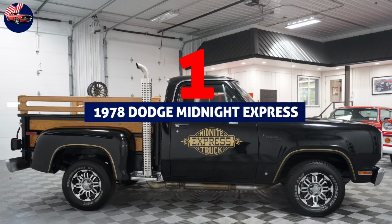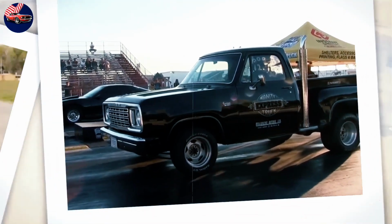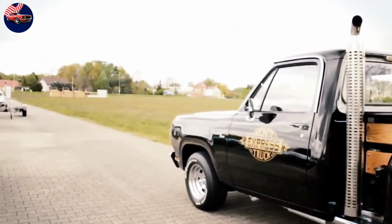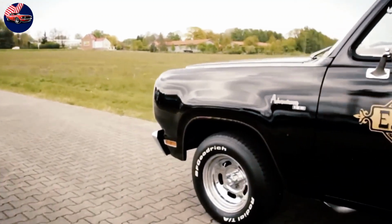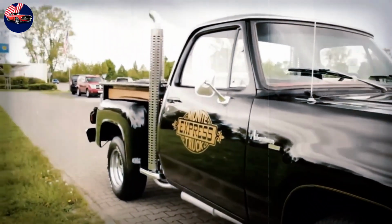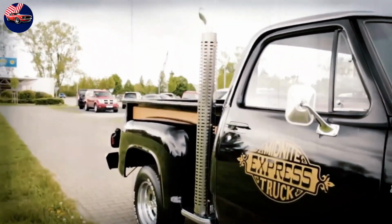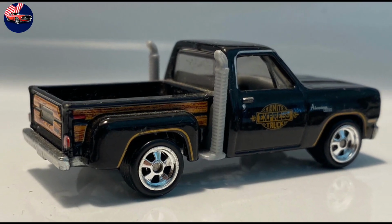And at number 1, we have the 1978 Dodge Midnight Express. This classic is a rare and iconic entry in Dodge's lineup, embodying the era's fascination with specialty lifestyle trucks. Produced in limited numbers, around 200 units, it was designed to make a bold statement with its sleek black paint job, chrome exhaust stacks, and gold pinstriping, setting it apart from other pickups on the market.